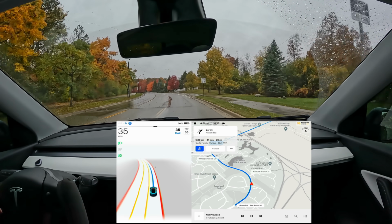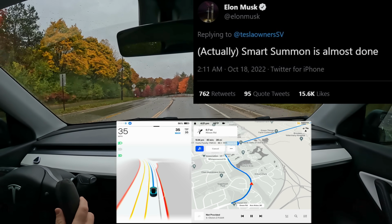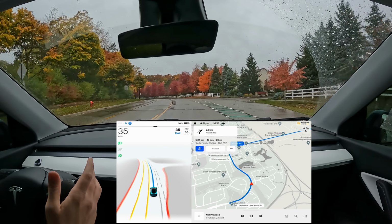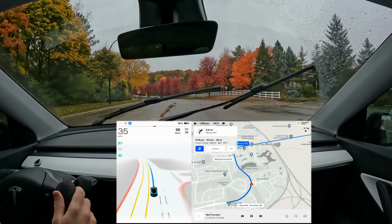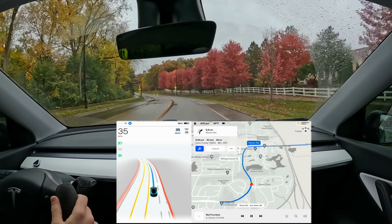We don't know what else is coming, although he's talking a lot about actually smart summon, meaning big improvements to smart summon are coming. No details on that, but it's probably using the occupancy networks and the neural net that we have with beta, which would be massive and awesome.